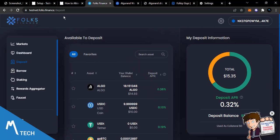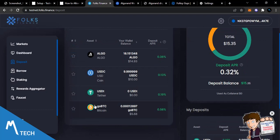So very quickly, what's Folks Finance? Folks Finance is a borrowing and lending protocol built on Algorand. I don't know if I've actually tested any lending and borrowing protocol, but this is one of them, and it's actually cool what they are bringing into this space, the problem they are trying to solve. You can deposit and borrow, and you can also lend too. It also has staking features, where you can stake the rewards you earn from what you've deposited. So once you get rewards, you get to stake them, and then you get rewards for that.